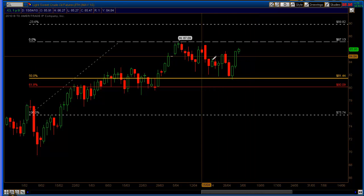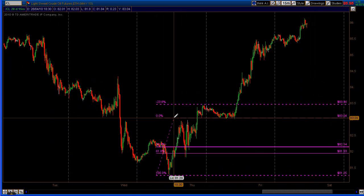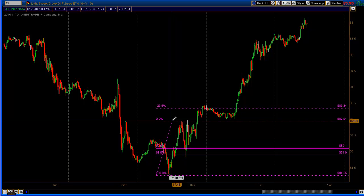So quickly approaching those highs. There are no short setups on CL at the moment. It is nothing but bullish. We look at the 15-minute chart. You can see a couple of big moves have happened in the last 2 days.